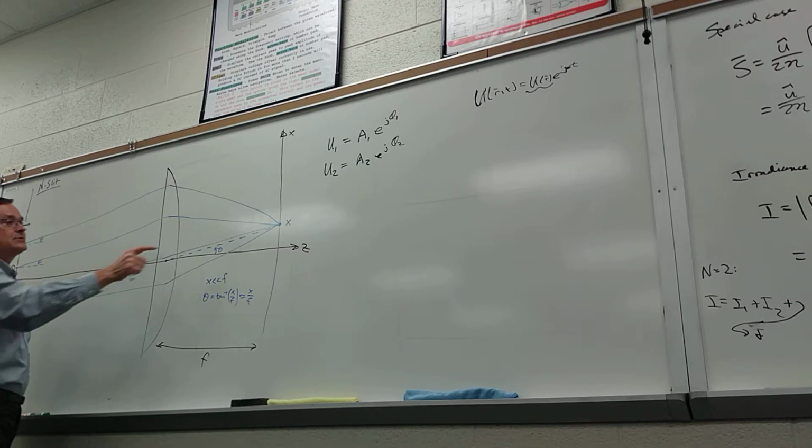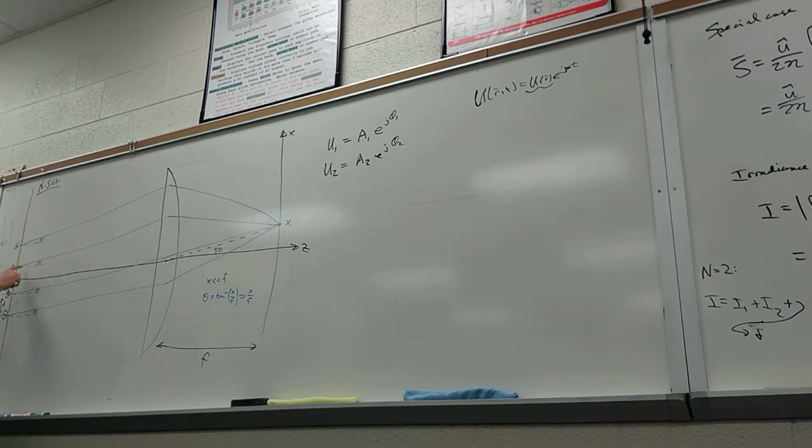And then if I travel from here all the way back over here, the phase I pick up is different than if I do path 1, but it's only different by that much right there. Call that delta S. Same page? Because that's what a lens does, right? Takes something that's a wavefront here, which is orthogonal to these rays, and it's the same distance on any piece of that wavefront following a ray over to X. That's what a lens does.